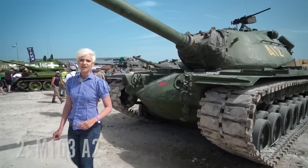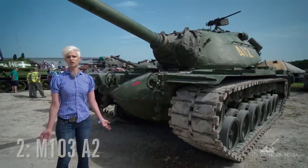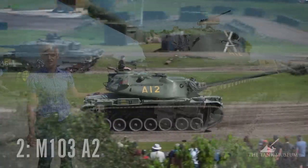So they took to it. And this was used by the Marines into the 1970s. So this is one of the only ones that you're gonna see, not only here in the UK, but here in Europe. We have some back home in the US, but this is a really, really special vehicle. And it's really awesome to see it in motion here at the event.